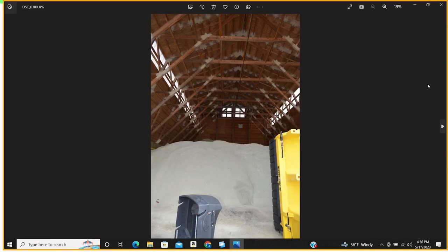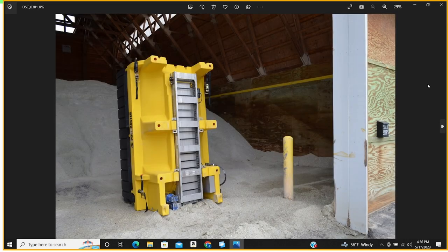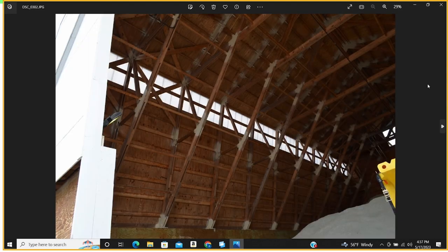Next. The lights on this one, you can see they had skylights, but there were two lights, one on each side of the top of the door that just shine into the bay. But I don't see any overhead lights to illuminate the inside, which kind of surprised me. But that's what they have. Next. There's the salt pile. Next. See, there's the light right there by the side of the door. There's one on the other side. But I didn't see any other lights inside.